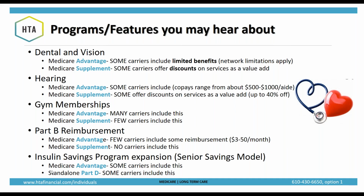Some Medicare Advantage carriers include this benefit, and some standalone prescription drug plans. There's a handful of each. If you take injectable insulins, it would behoove you to get a plan with this benefit, because what's going to happen is when you fill your injectable insulin, it waives the deductible, it waives the donut hole or the coverage gap, and it gives you a flat $35 per month copay on your injectable insulins all year long.